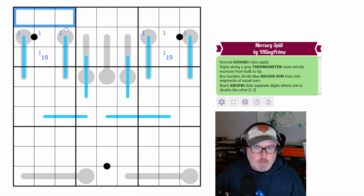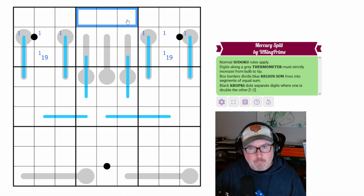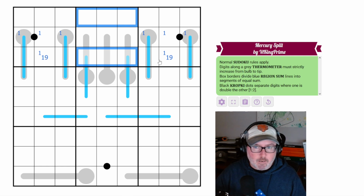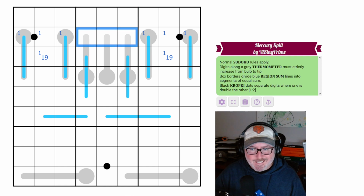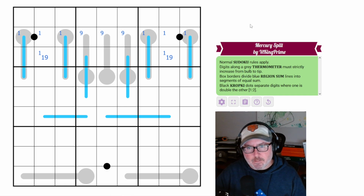And what that does is it removes the possibility of a 9 being any one of these 3, which is helpful because in this region, we know that none of these 3 could be 9s by a couple of reasons at this point. And then if none of these can be, one of these is. So we're forcing 1s and 9s into certain areas to start with.